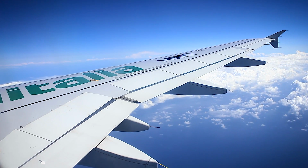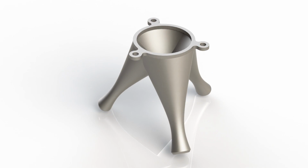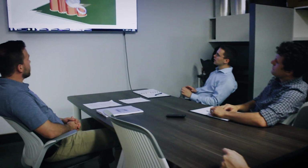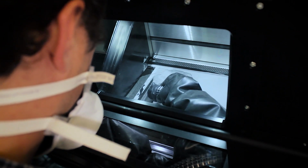The aerospace industry is looking to make planes lighter and more fuel efficient while developing components with a reduced supply chain. In the aerospace industry, every ounce counts. So the cool thing with additive is now you can do optimization and actually remove material you don't need and still have a strong and even lighter part, which ultimately saves the customer money.